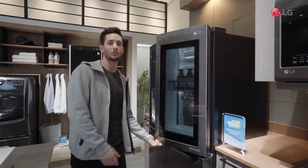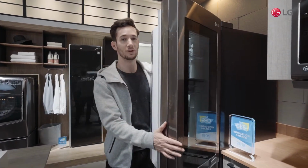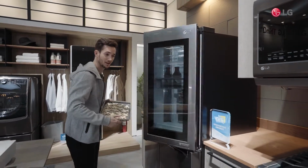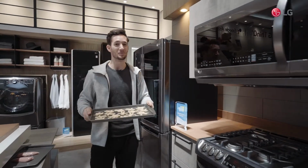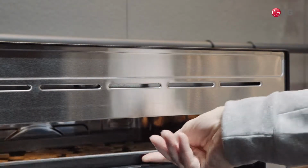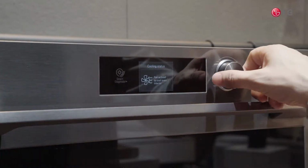Now, who doesn't like freshly baked homemade cookies when they're driving in the car? Now, let me show you how to make some cookies. First, it really helps if they're already prepared in the refrigerator. Now, simply take them, slide them in the oven, set my timer.